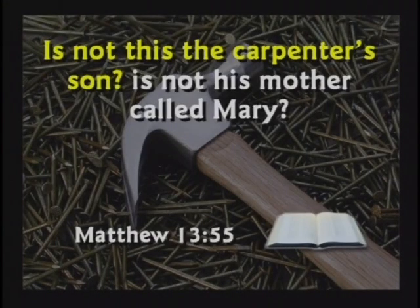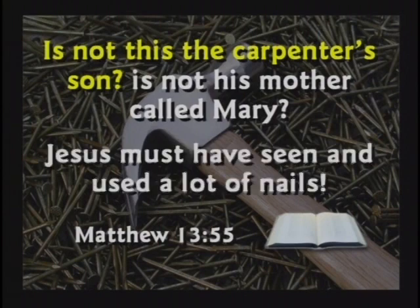In the book of Matthew, it says, "Is not this the carpenter's son, his mother called Mary?" Jesus was a carpenter. I bet he pounded a lot of nails in his lifetime. Carpenters pound lots of nails.